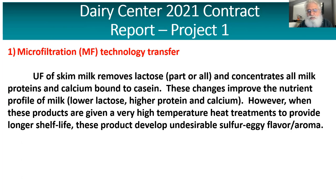However, when these products are given a very high temperature heat treatment to provide longer shelf life, these products develop undesirable sulfur, eggy flavors and aroma. And these aromas are particularly undesirable or objectionable to children in beverage milk products.